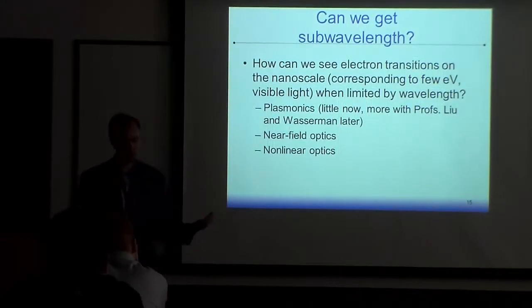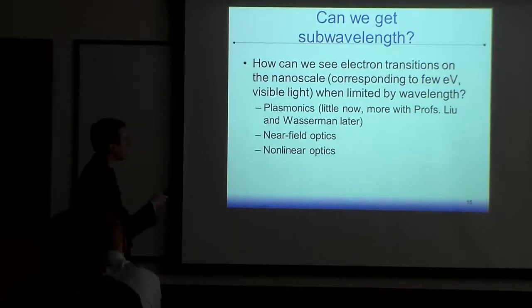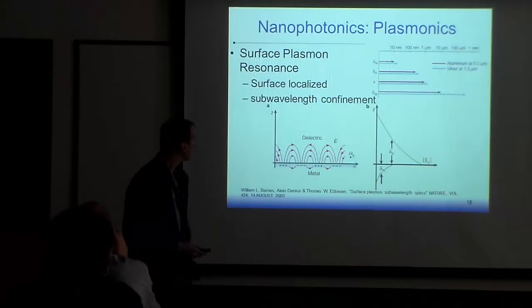And so there are different technologies. I just put up this quick slide. I'll talk about plasmonics. Near field, you can have some scanning probes. I won't really talk about that here, but it's another way you can do this. And then there are also some ways of using nonlinear optics. And so I'll mostly talk about plasmonics and nonlinear optics here and introduce what we can do with them.